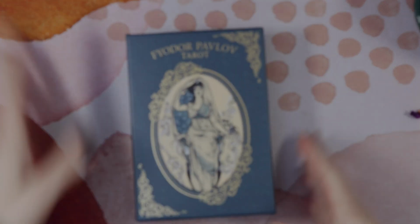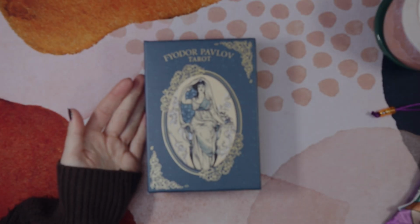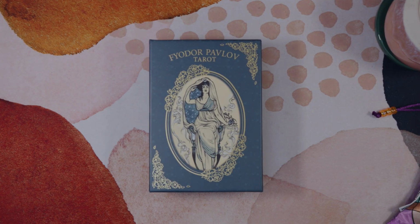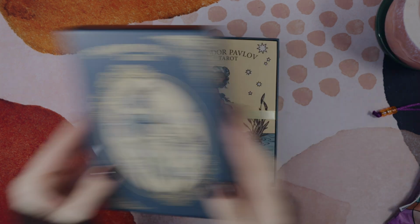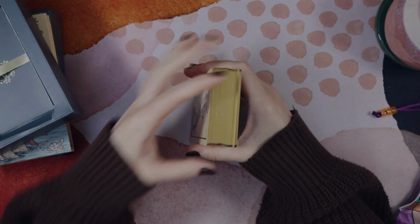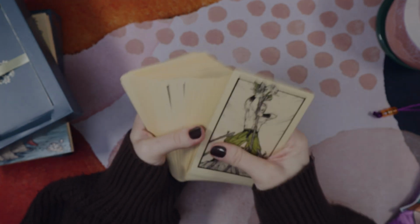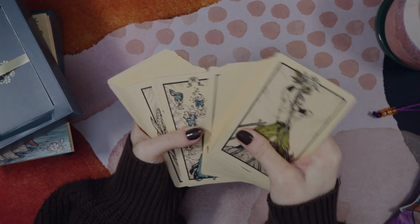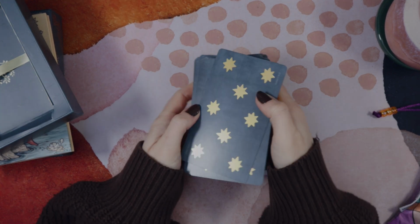And then the final deck that I'm going to show you is another one which is on this list just for the skill of the artist. This is the Fyodor Pavlov Tarot. This is the mass market US Games edition. This is also beautiful just in production quality. It's a beautiful object. It's this beautiful linen finish. We've got this gilding on the edge and on the back.